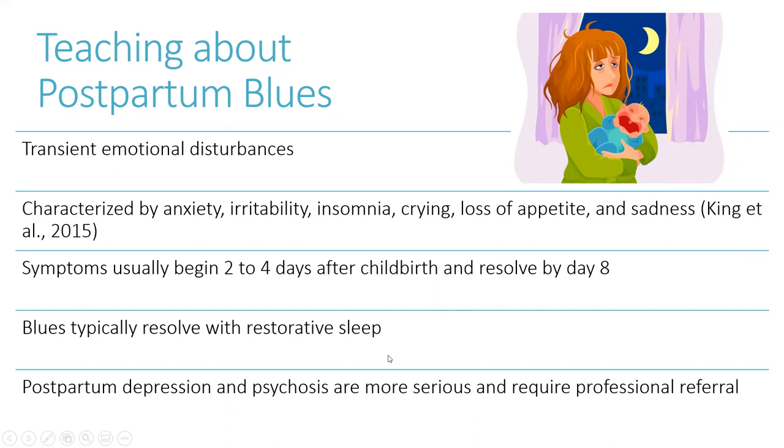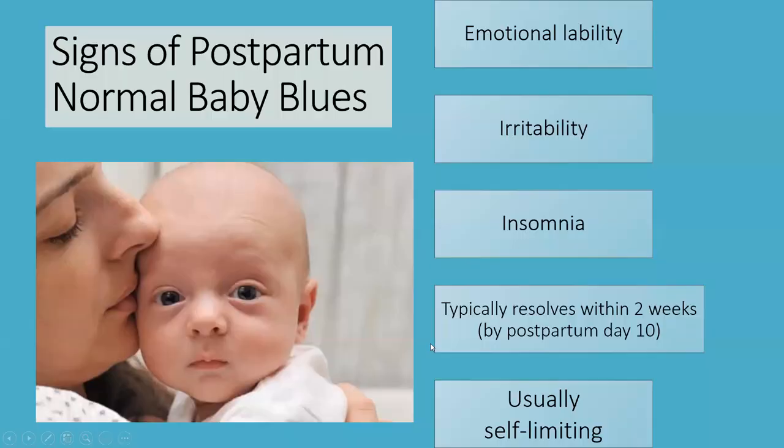So blues typically resolve with restorative sleep. That's one of the most important gifts you can give to a new mom, is good sleep, taking care of the other little things around the house, maybe laundry or food prep so that they can sleep when their baby's sleeping. And if it's moving beyond that 10th day or so, we want to refer them to some professional support. And that would be their provider, either their physician or their midwife, and possibly even a psychiatrist or psychologist.